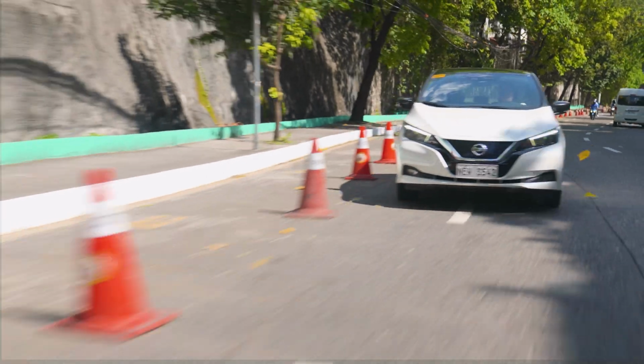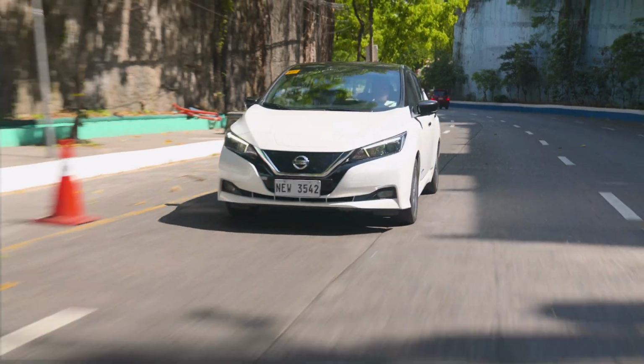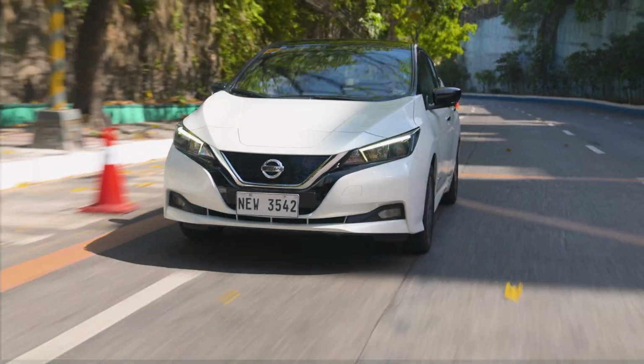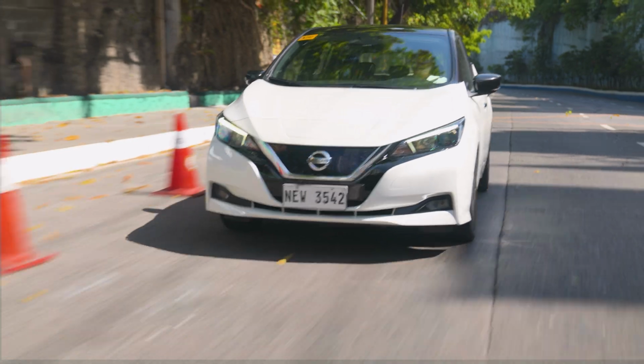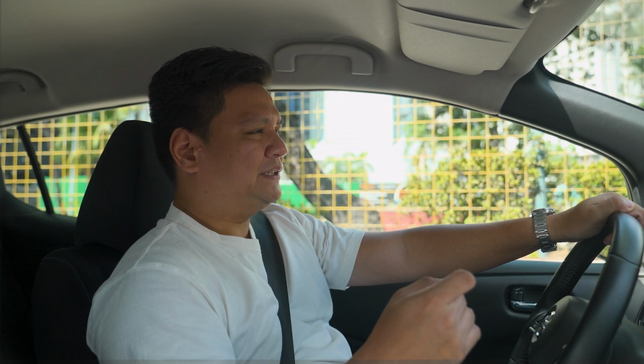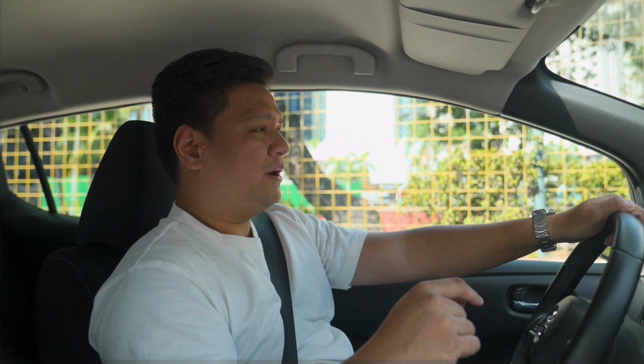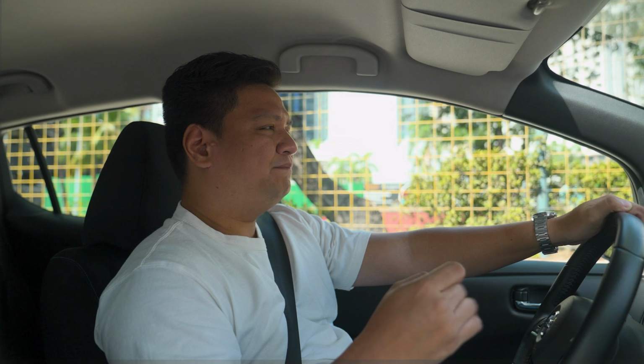Now, if you consider the other options that you have when you're buying the Nissan Leaf, you could probably look at the Nissan Kicks e-Power. You also have hybrid options: Toyota's RAV4, the Corolla Cross hybrid, and even their other hybrids like the Altis hybrid and all that. But again, those require gasoline. Plus, if you want to go the plug-in hybrid route, there's the Chery Tiggo 8 Pro. But again, those are hybrids.